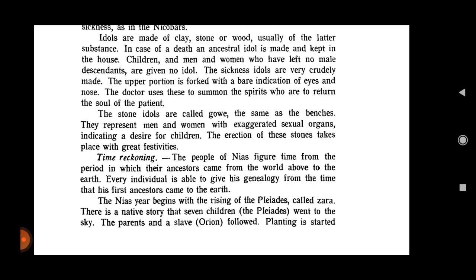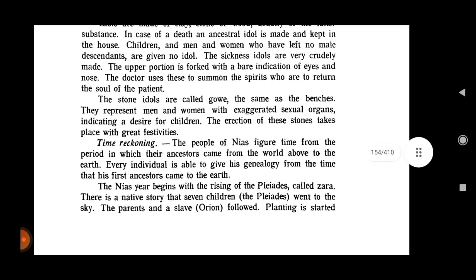The stone idols are called gowi, the same as the benches. They represent men and women with exaggerated sexual organs, indicating a desire for children. The raising of these stones takes place with great festivities.